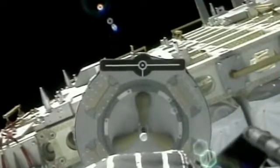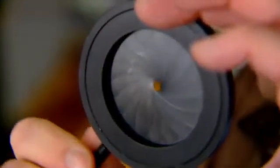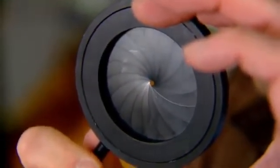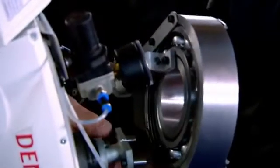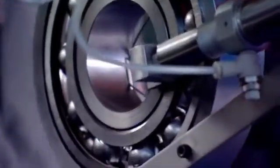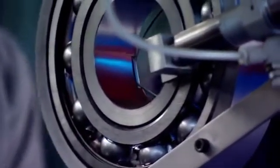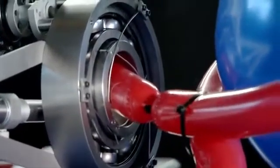NASA needed a new way to grab hold of things in space. One with 100% accuracy. Then one of the engineers working on the robot arm had a eureka moment. A keen photographer, his inspiration was the camera iris. And I have a mini version of what he helped design to go into space. Like a camera iris, it rotates, but instead of interlocking plates, it has 3 wires that close in.